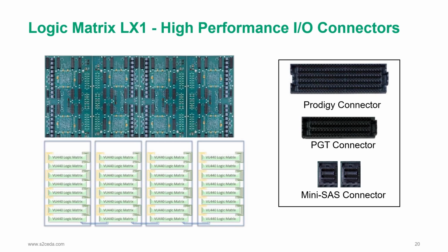Prodigy connector can be used for daughter card attachments or FPGA to FPGA connectivity over LVDS or single-ended IOs. PGT connector is often used for daughter cards requiring high-speed SerDes. Mini-SAS is optimized for granularity to enable high fan-out and long-distance FPGA to FPGA linkage. Each FPGA is connected to 8 Prodigy connectors, 1 PGT connector, and 10 mini-SAS connectors.